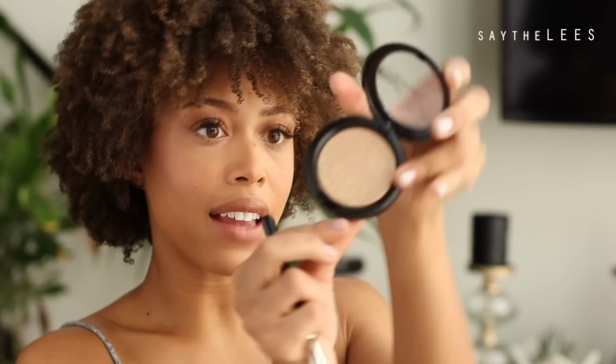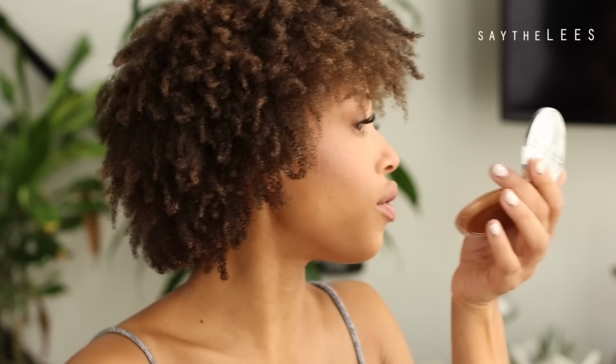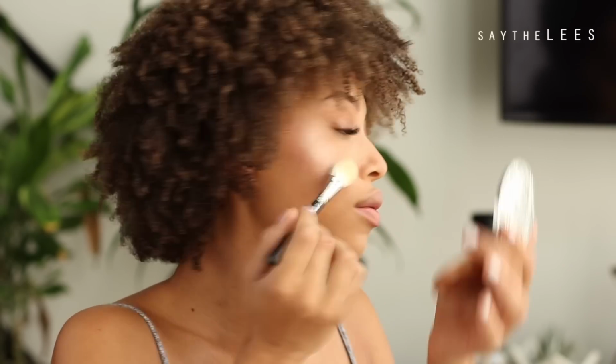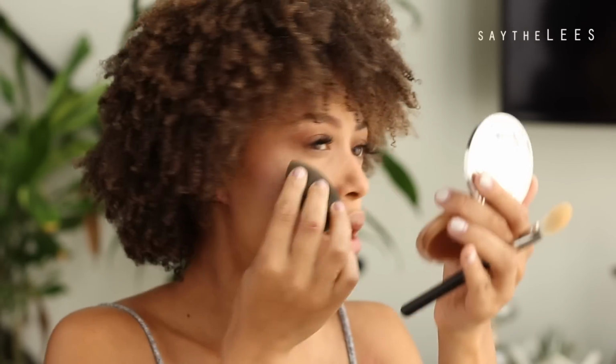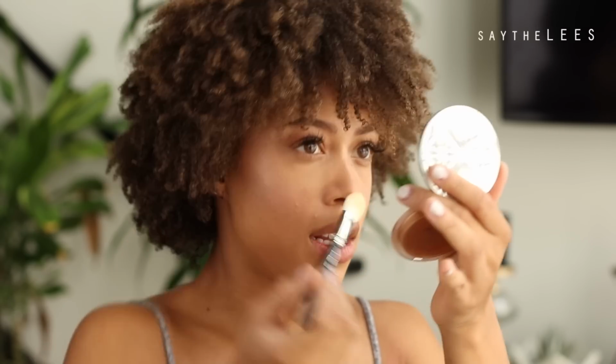Also gonna take a tad bit of highlighter. This is MAC Whisper of Guilt. I'm not going crazy with this. Can go pretty overboard with highlighter, but I think a little bit of it does look really, really nice just at the very top of the cheekbone. And of course, tapping it in with our sponge. And I love it down the nose for the summertime, but not too much because you'll look sweaty.